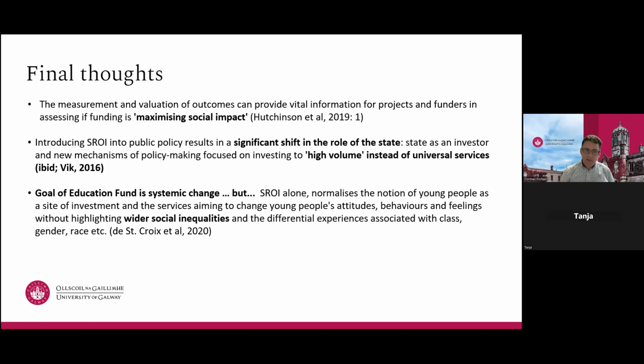And finally, if you think about the Education Fund and what Rethink Ireland are trying to do, and what we've been working with them on, it's around systemic change, trying to improve the lives and outcomes for those who have been less fortunate in terms of education. Now, de St. Croix from King's College talks about how using SROI alone normalizes the idea of investment in children's lives to change their attitudes, behaviors, or feelings, without necessarily recognizing the wider social inequalities that put them in that position in the first place. So as sociologists, the structure of society, this neoliberal structure that we live in, has to be part of the analysis and thinking around how to use SROI. In particular, we've tried to do that through our own methodology, where we've used a socioecological model as well as the SROI to try and understand the nature of people's work.